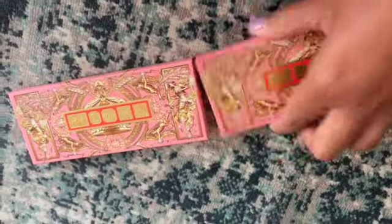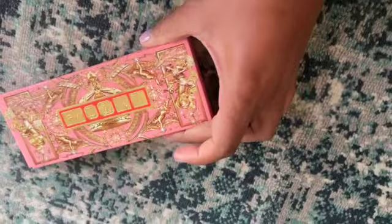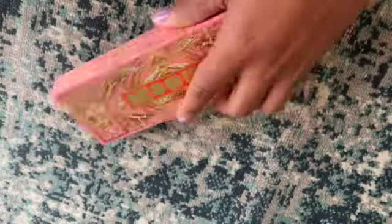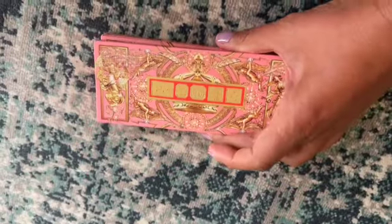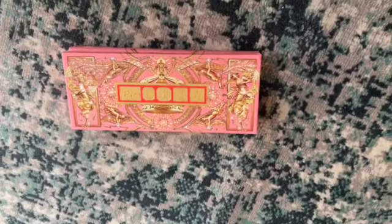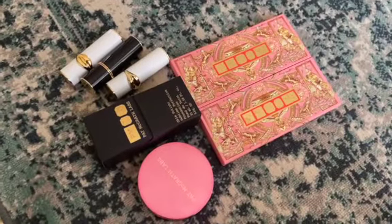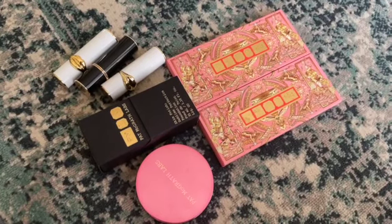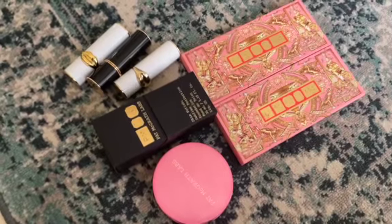Packaging is fine. It has a magnetic closing even though it's cardboard, which keeps the palettes closed. And again, these holiday collections are made at a more affordable price point, so the expectation is that the packaging is not going to be as luxurious as, say, the motherships, which we will get to in a few minutes. I do think it's a great way to try the Pat McGrath blush formula, to look for these face palettes, but if you're not a face palette person, then those might not be for you.